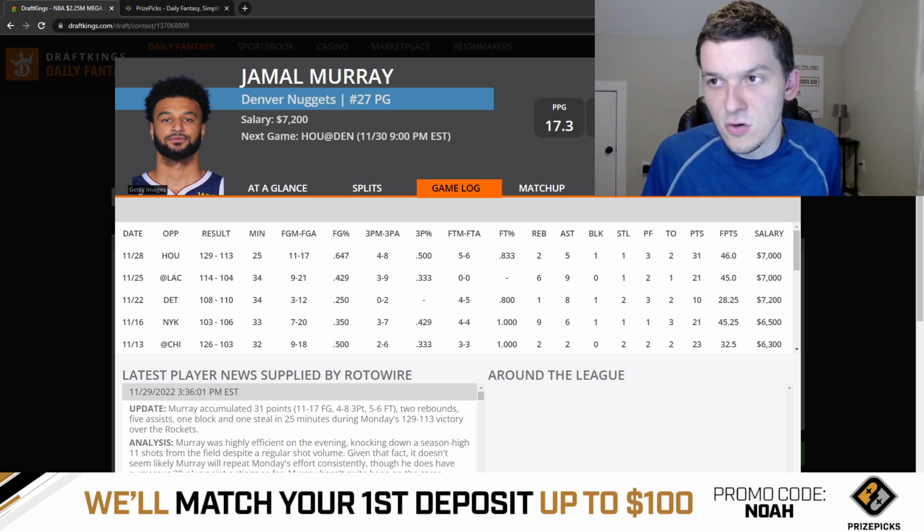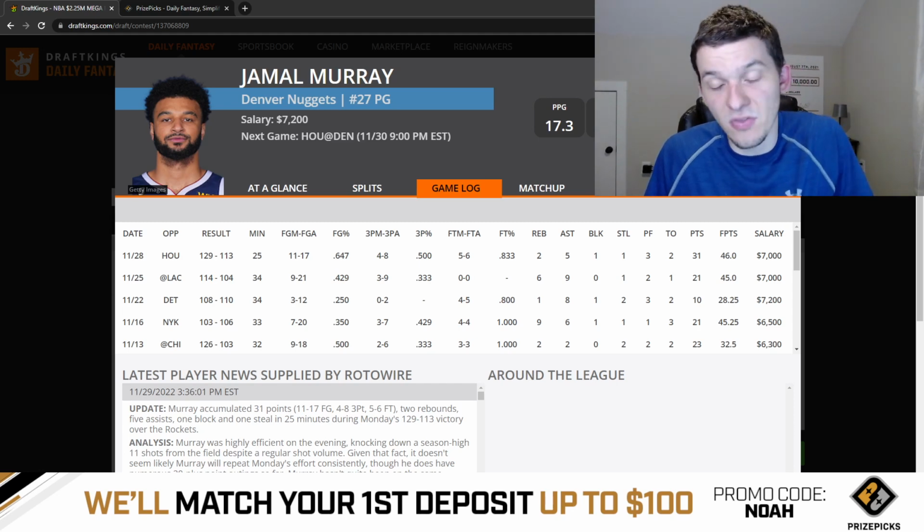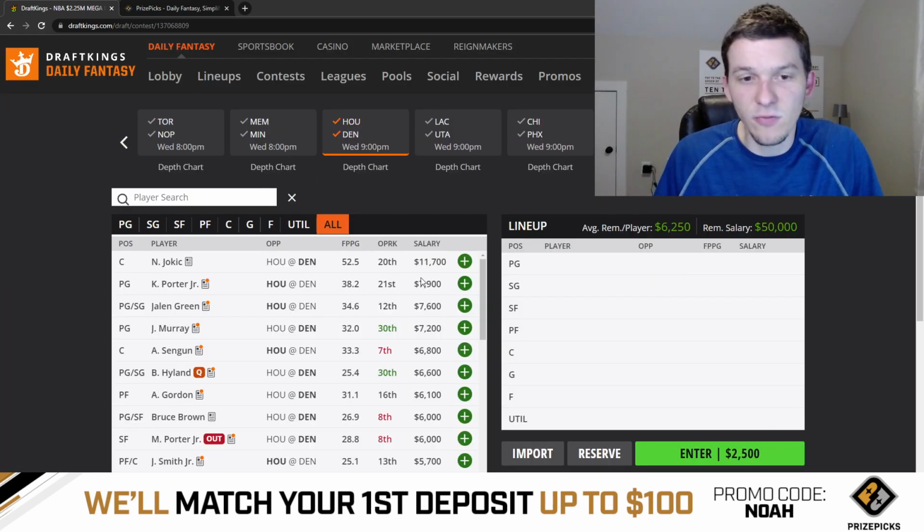Price tag came up to 7,200. I think that will keep his ownership fairly low. He was pretty low on last slate. I think he'll be pretty low on again. So I'm definitely interested in Murray for GPPs. And that's probably it for Denver.